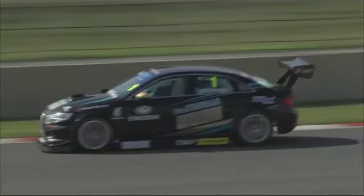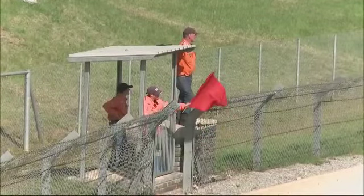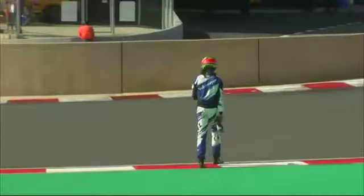There's a lot of debris down in the bowl, so there's a possibility of a red flag. Yes, and there it comes. Red flag coming out there. They're going to have to restart this one. They've completed 2 laps, which means they'll probably give them another 10 lapper to sort this out.